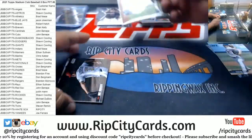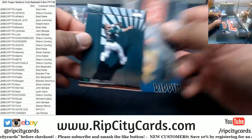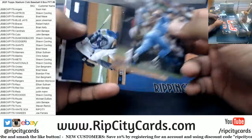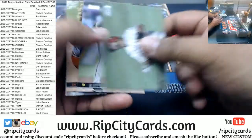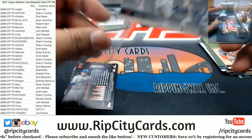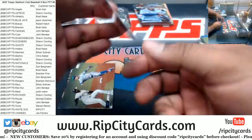A rookie base. A Bregman die cut for the Astros. So no red. Ooh. Got an Andy Young rookie D-backs autograph. Nice looking card. And who doesn't like an on-card auto? There you go, D-backs. Filler team hit.